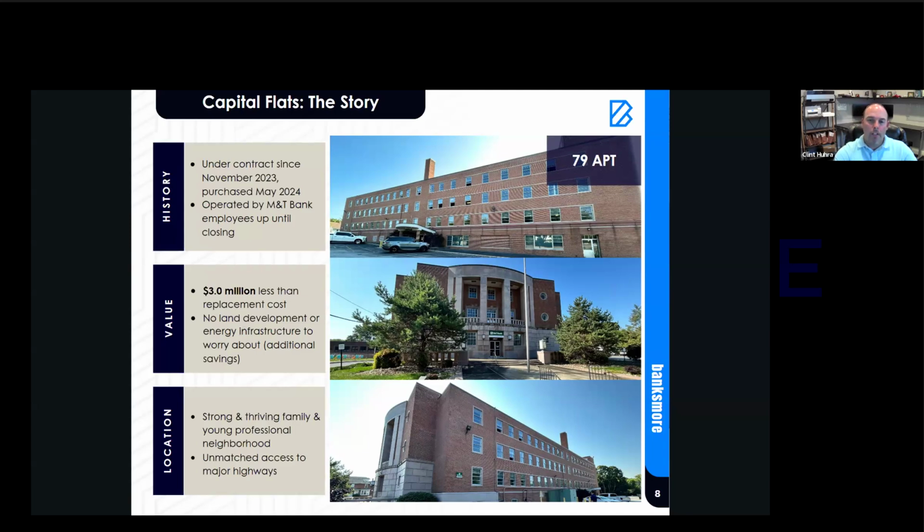In terms of the location, it's in a thriving neighborhood with excellent access to major highways, making it ideal for a residential conversion. Now, consider the cost we're saving today. Just the shell would have cost us about $5 million based on replacement cost. What this means is if the building were to be destroyed by some event, it would cost at a bare minimum $60 a square foot to reconstruct it.